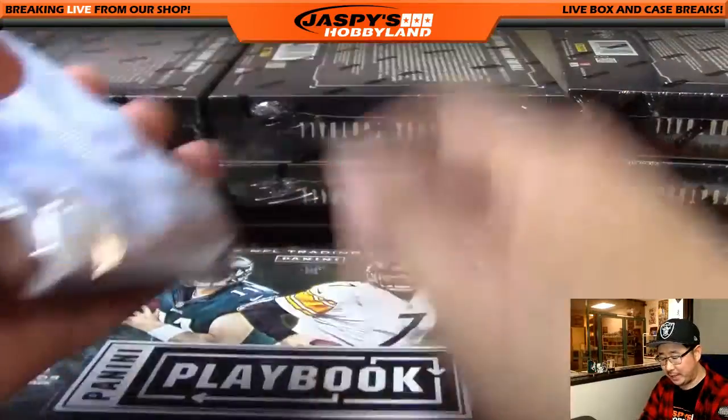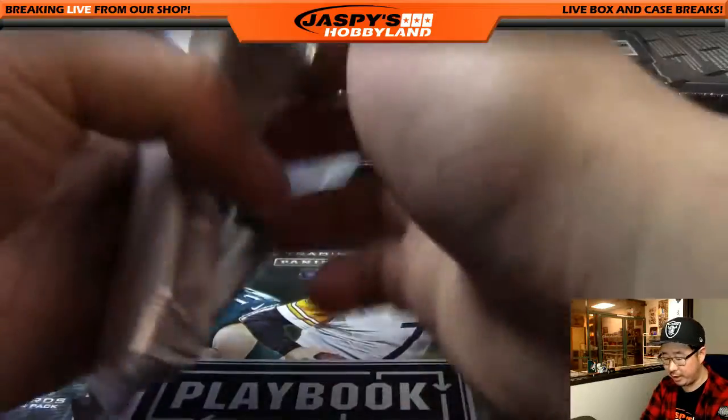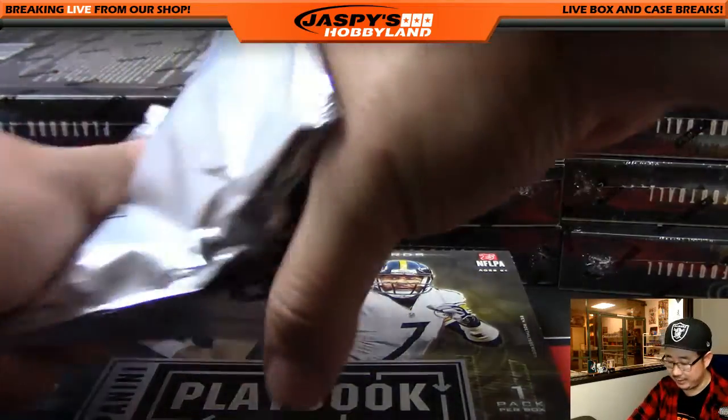How much is a spot? All depends on the team. Which team do you get? Some teams are more expensive. Some teams are cheaper, depending on a variety of things, but quantity and quality of hits.